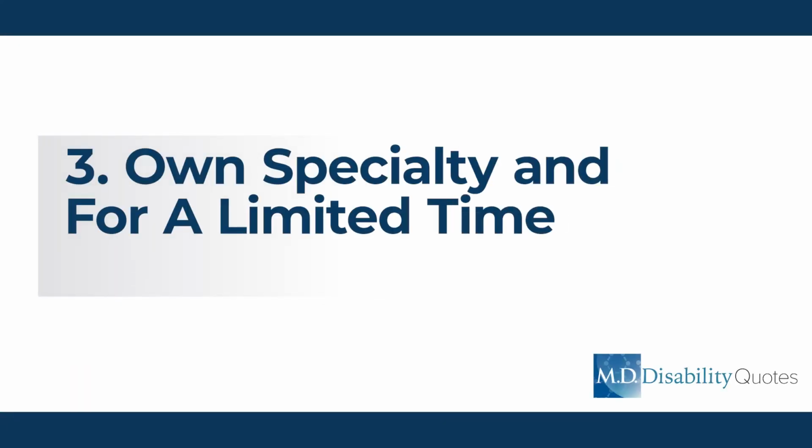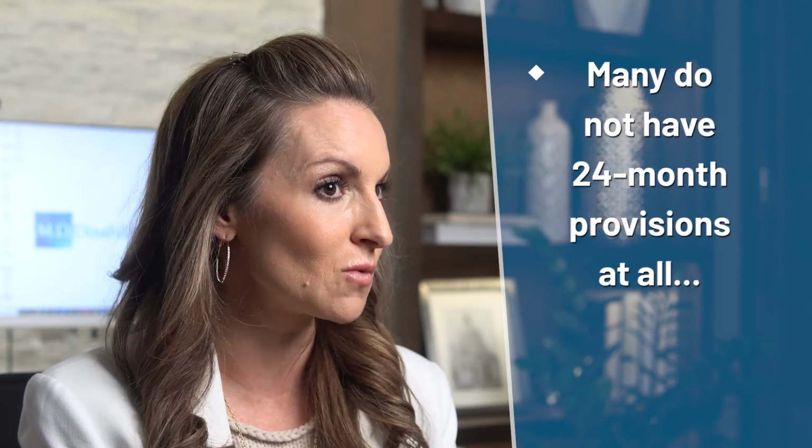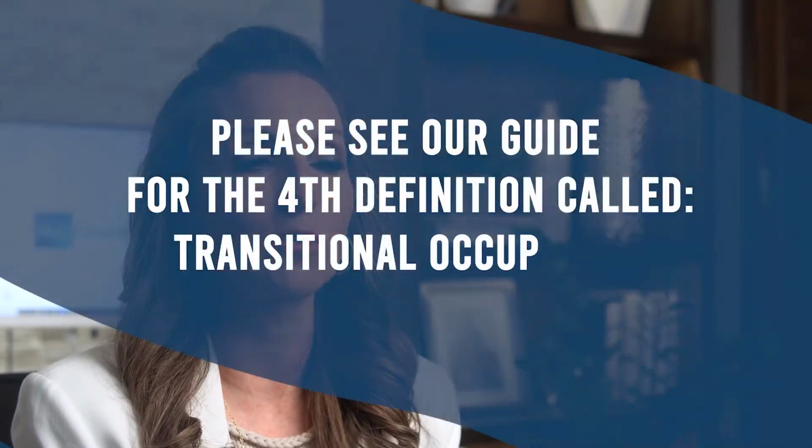The third definition is own specialty and for a limited time. This one can be pretty interesting because if you're disabled and you're able to work in any other job, you might be allowed to do so for up to 24 months. After that 24-month period, sometimes there's a provision that says if you can work in some reasonable occupation and you choose to not do that, they can reserve the right to turn off your benefits.